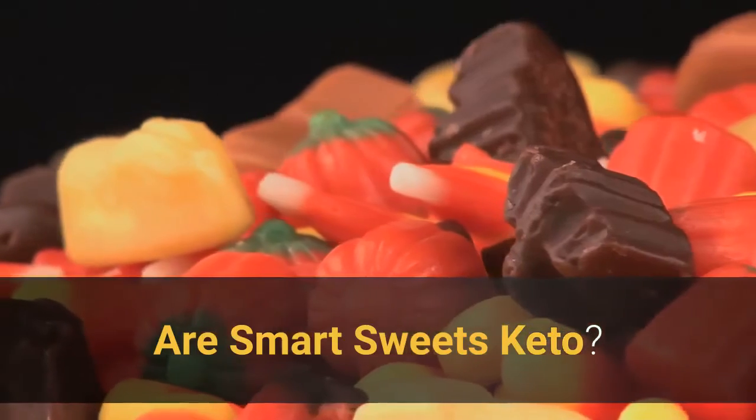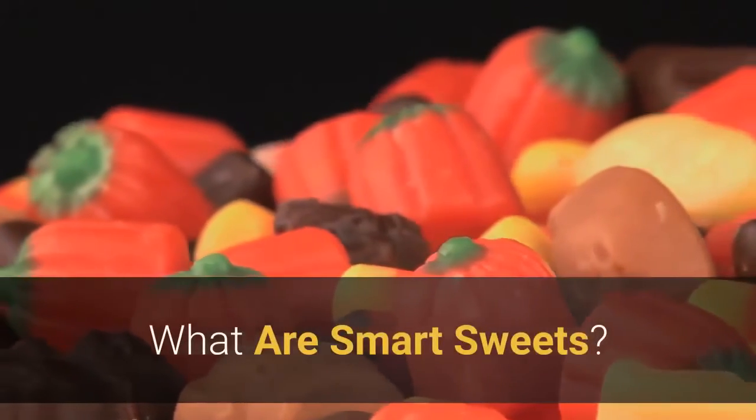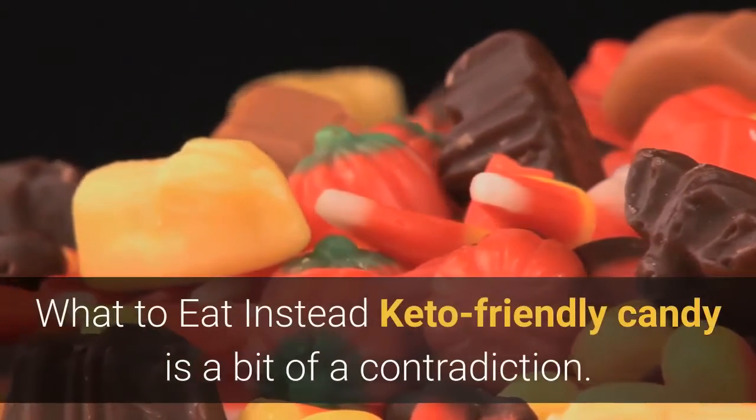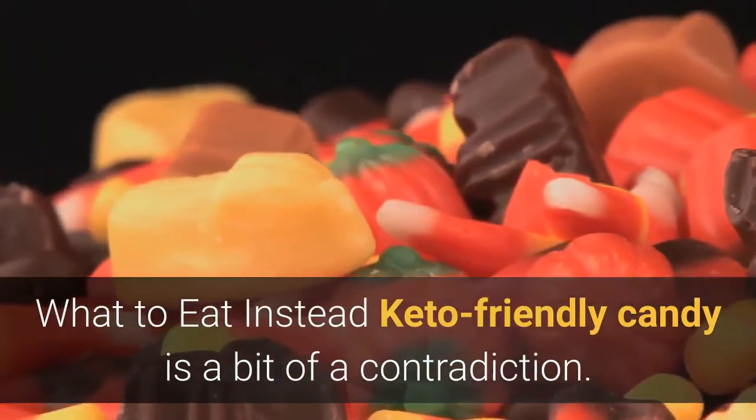Are Smart Sweets keto? What are Smart Sweets? Smart Sweets ingredients. Smart Sweets, what to eat instead. Keto-friendly candy is a bit of a contradiction.